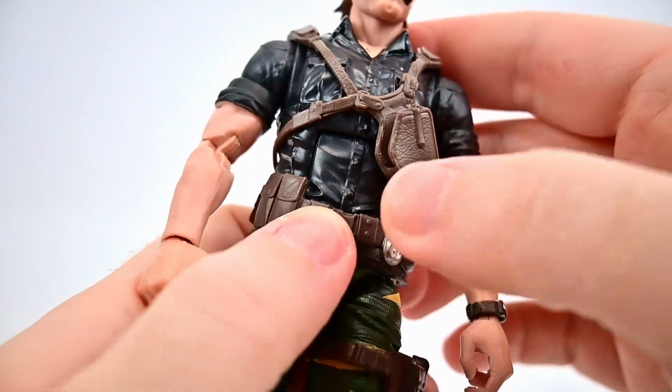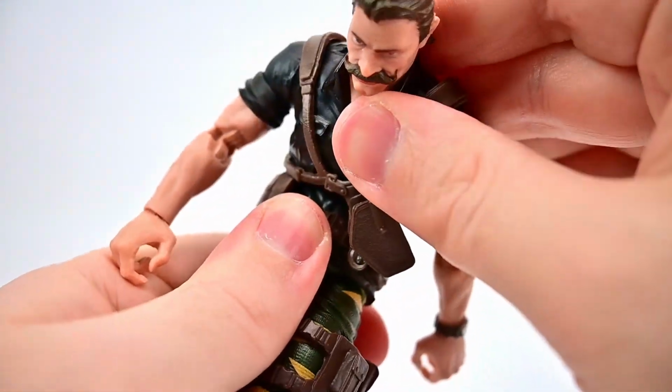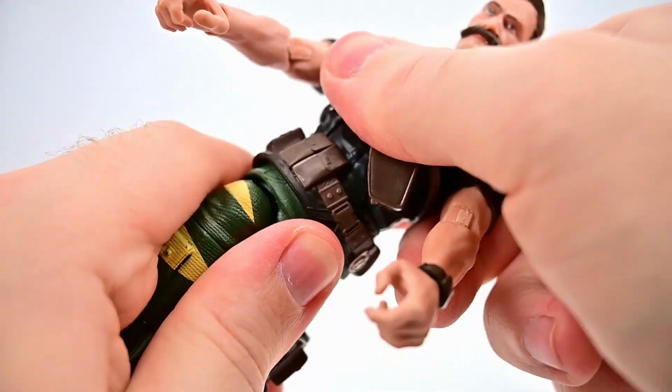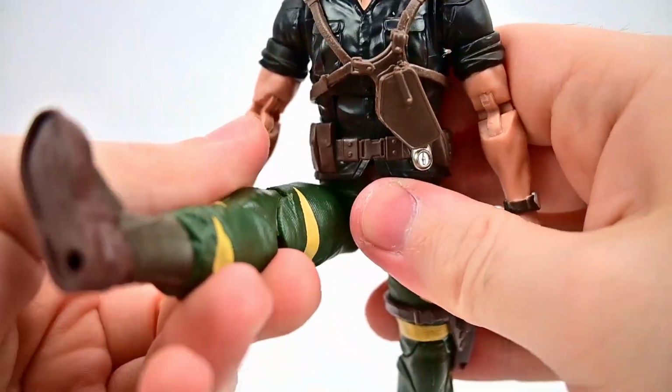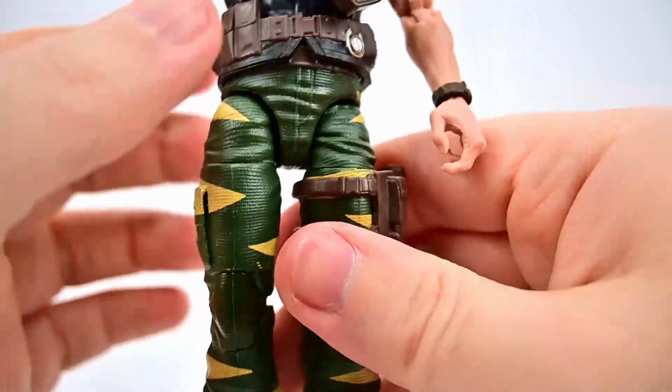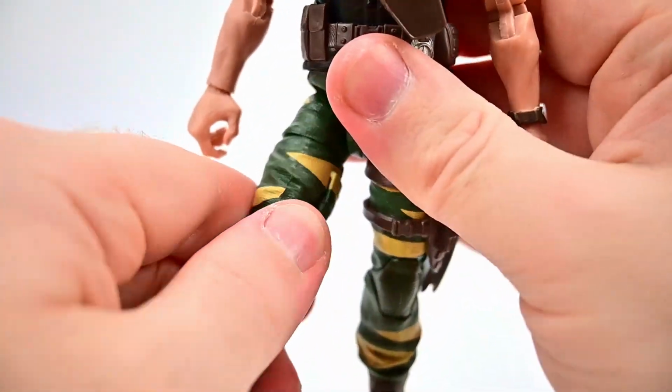We have the ab crunch in the middle, so it's hard to see, but there's a cutout there, so you can bend forward and bend back, so nice crunching back and forth, and it has a little bit of crunching and twist at the waist. Hips can come up to 90 and out to the side. They can do the splits as usual. Of course, the drop down hips, you gotta pop back up. Thigh twist all the way around.